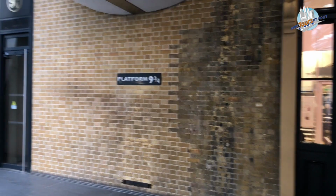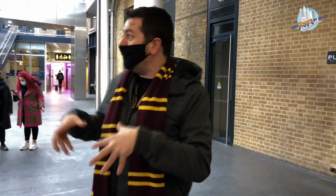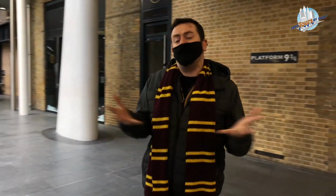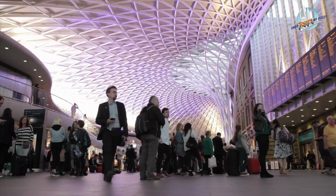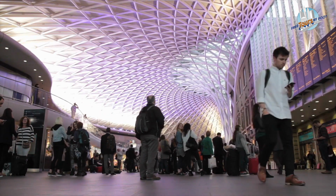Now, there's lots and lots of stations in London. So why did J.K. Rowling choose King's Cross? It's really simple. Her mother and her father first met inside this station here.